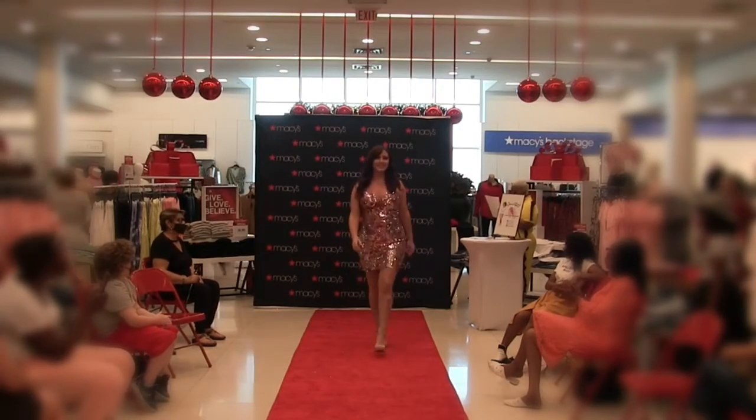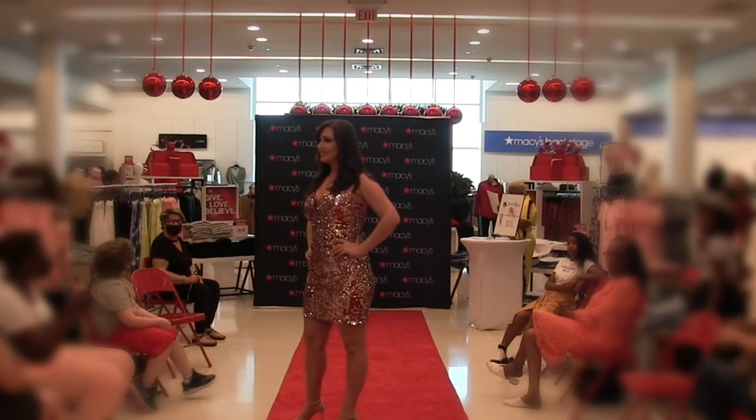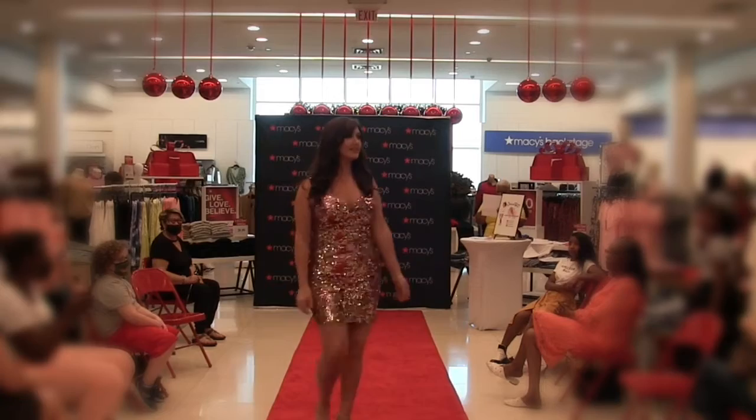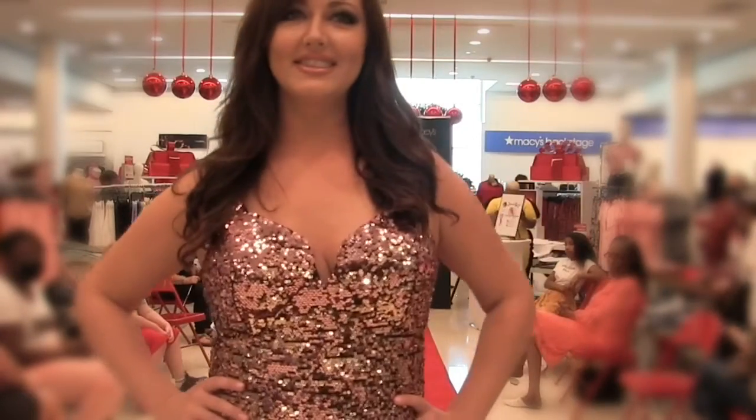Rebecca is sparkling in the champagne and rose gold sequin dress. It has a sweetheart neckline and T-straps. This will be awesome for a special holiday event.